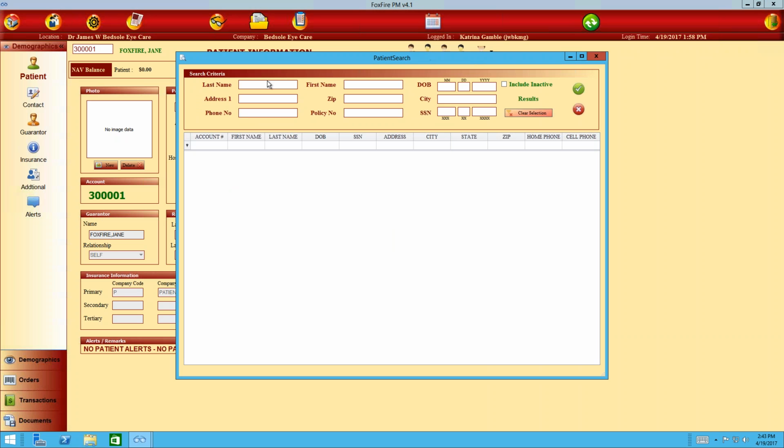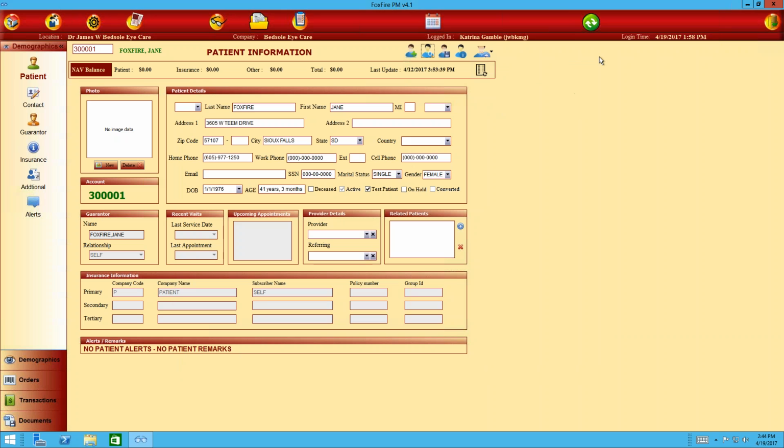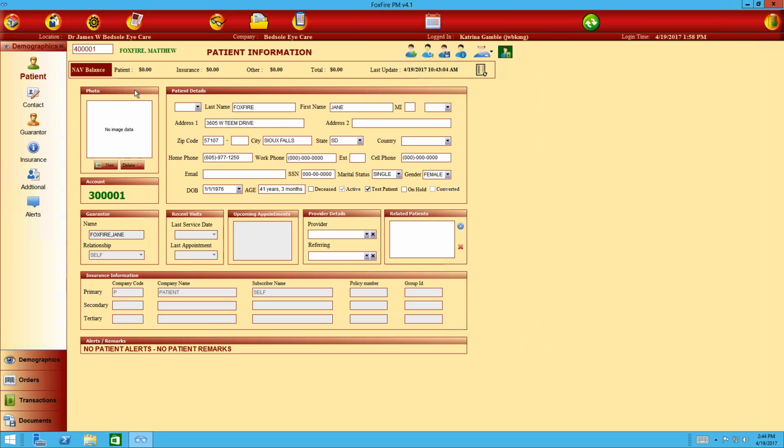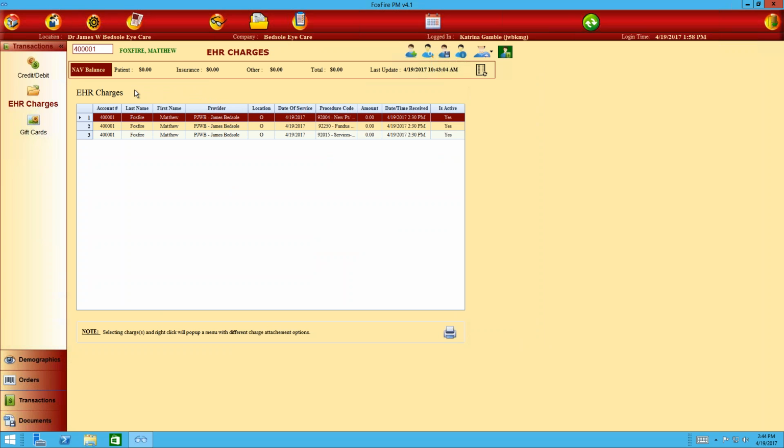So actually, remember, if we're checking out, we don't need to search for a patient. Where can we go to see all the patients that have pending EHR charges that are coming to check out? There we go. So Matthew and Michael are ready with EHR charges that the doctor sent. Doesn't matter to me who you choose. Perfect. So we're going to do Matthew Foxfire. Matthew has 3 different charges in here. So let's select them and add them to a quick order.